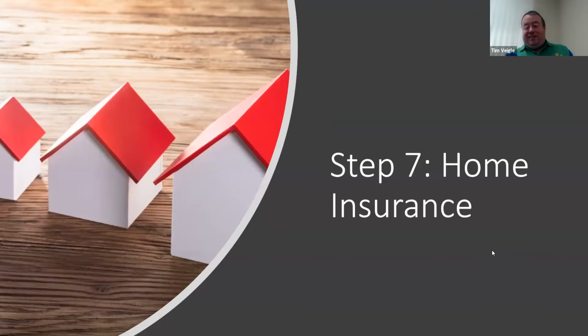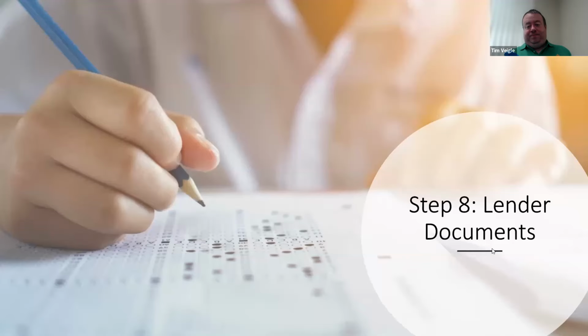So start that process early because it could help you. And also in Florida, also start it and get it bound as soon as possible because we have hurricanes, and if a hurricane's too close to Florida, insurance stops binding until it's passed.